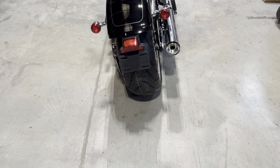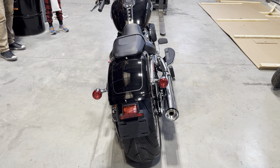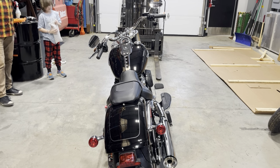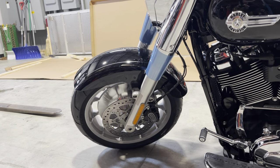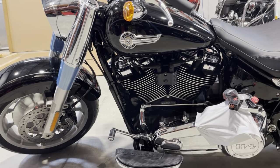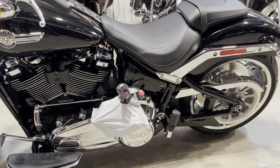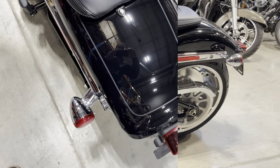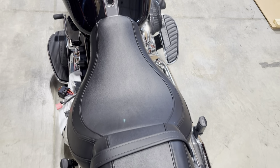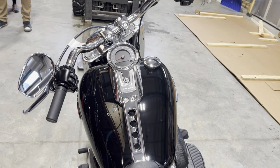We've got the 240 rear tire in the back with that big fender. And you can see we've got a big fat stance when you're looking at it straight from the back. Again, slotted wheels front and back. Nice vivid black, very sleek looking motorcycle. As we come to the back again, up top, that big fender, that seat, which is very firm, and that nice chrome nacelle looks beautiful.